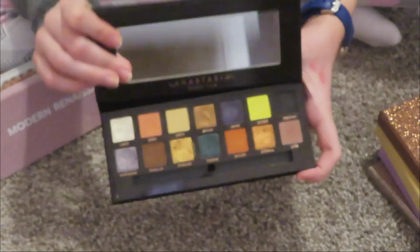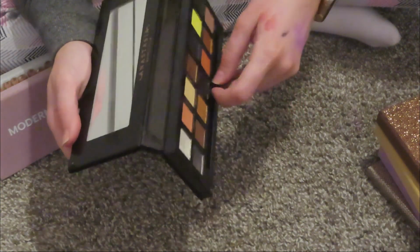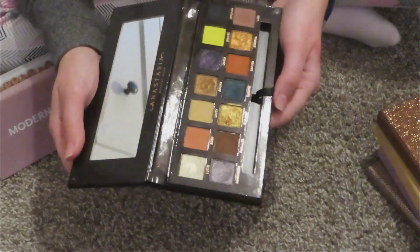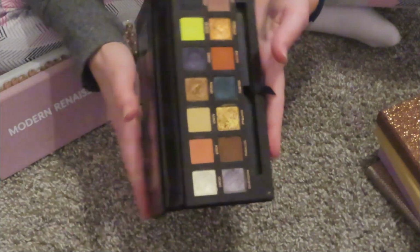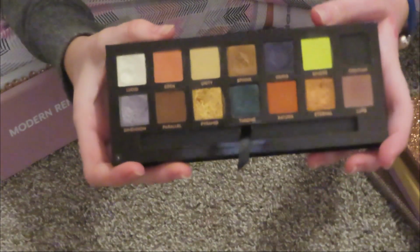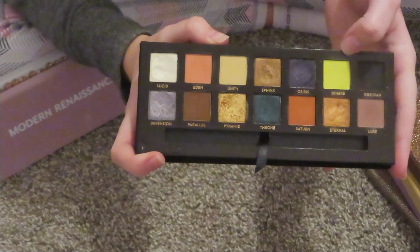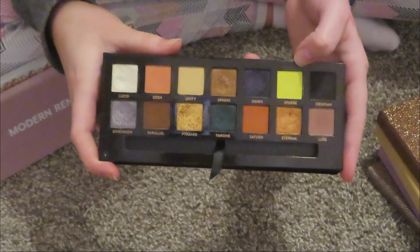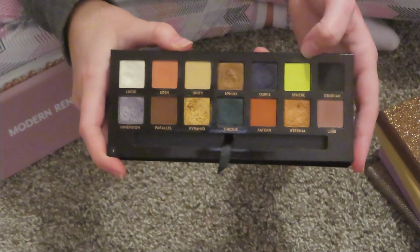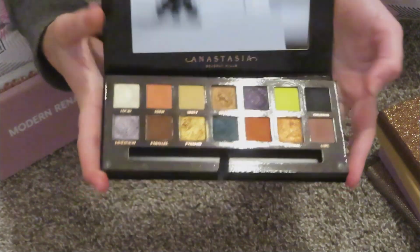This one, and the packaging is gorgeous, I am going to part with. This is the holiday collection from like 3 years ago, maybe 4 years ago now, I'm not really sure. It was cool, but I just don't really reach for it. The color story is just a lot of everything, and it's just not really my style. I was keeping it just in case I ever wanted it, but now that I got that Ultimate Utopia palette and another palette that I have, they have similar colors, so I don't feel the need to hold on to this anymore.